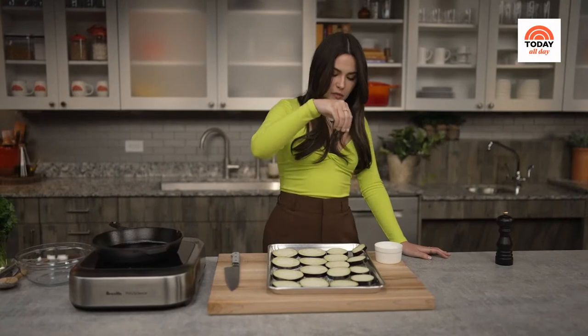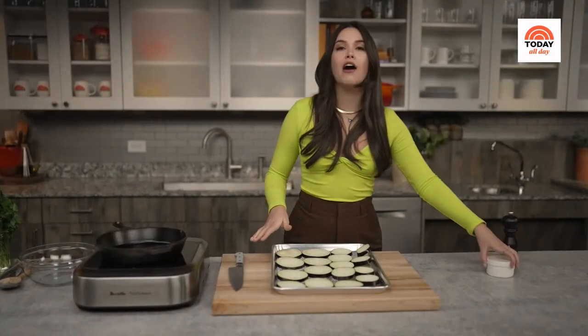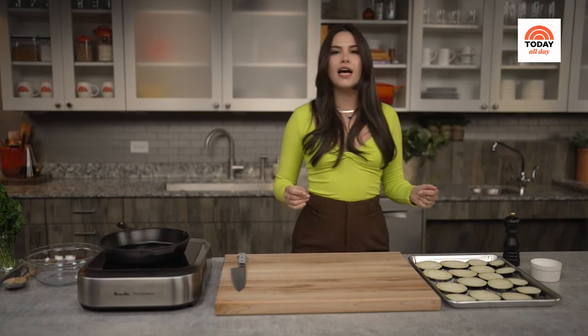And the reason why is because we want to make sure we're getting a nice even coating, and the higher up, the more evenly it will fall. So we're just going to let this hang out for about 5 to 10 minutes so that all of that water can come up and out of the eggplant. And while that's hanging out, let's get started on our garlic.